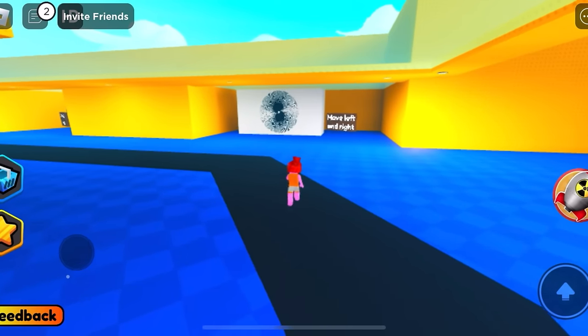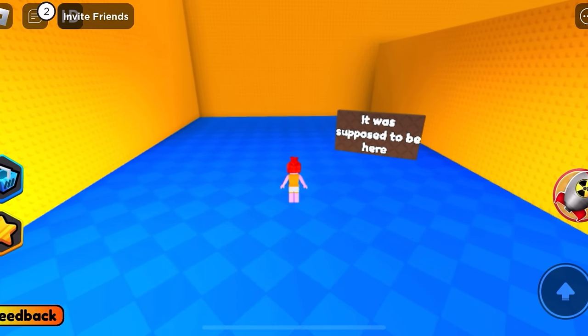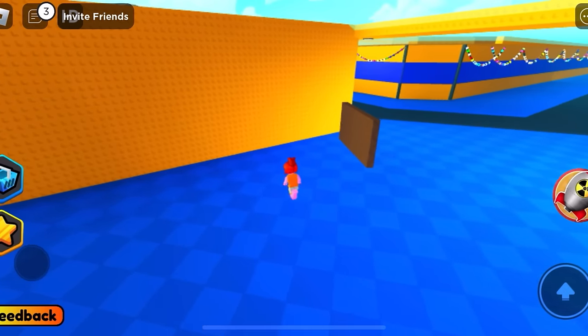Oh, this one right here. I want to see this one. Oh, wait, there's something here. It was supposed to be here. Something is missing here. We have to find it. Someone stole this illusion from the museum.